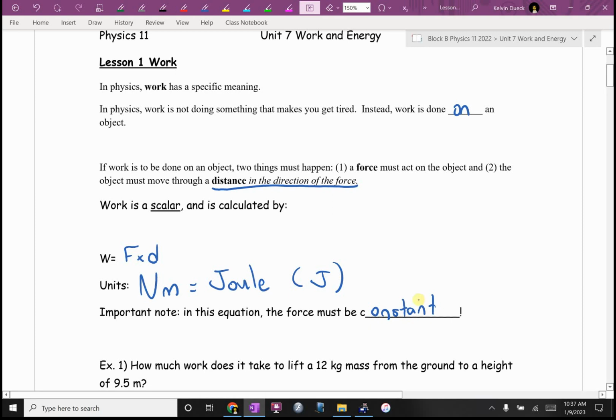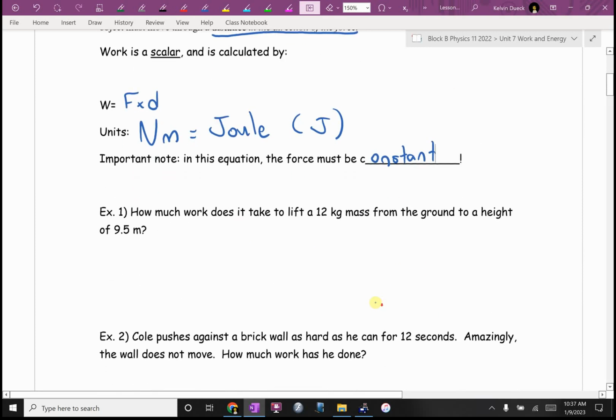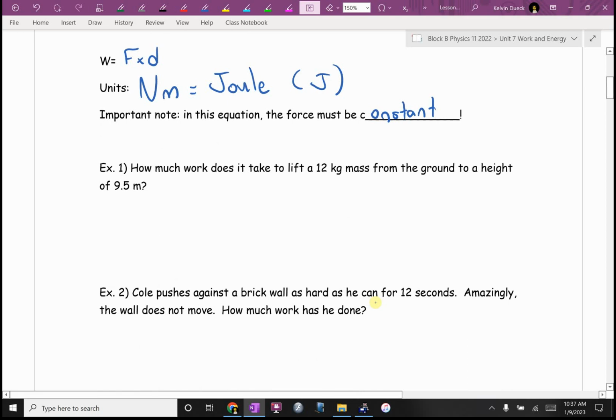Okay? Example 1, I like example 1. Example 1 is a nice question. Nuji, what's example 1 asking me to find? How much what? The third word after the word much. How much work? Right? Okay, let's try that again. Sorry, I said the wrong name. My brain is in two different locations. Nuji, what's this question asking me to find? How much what? Work. Okay?